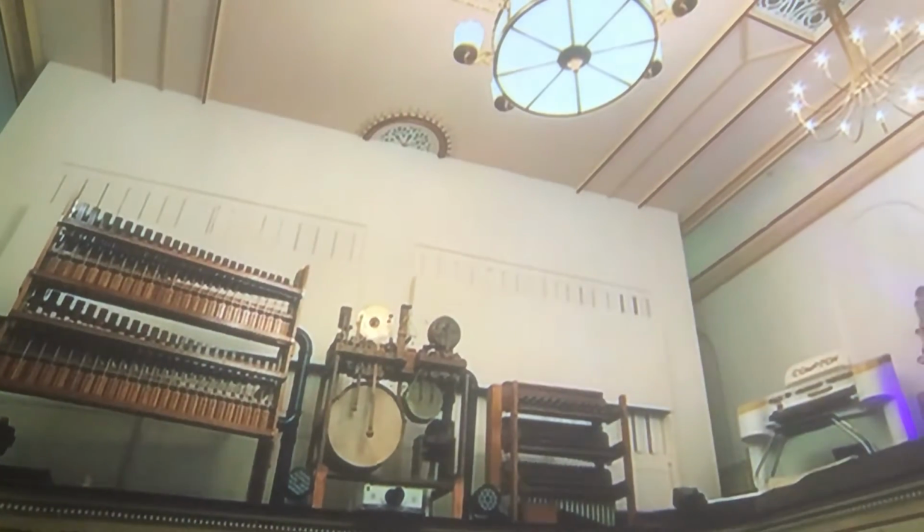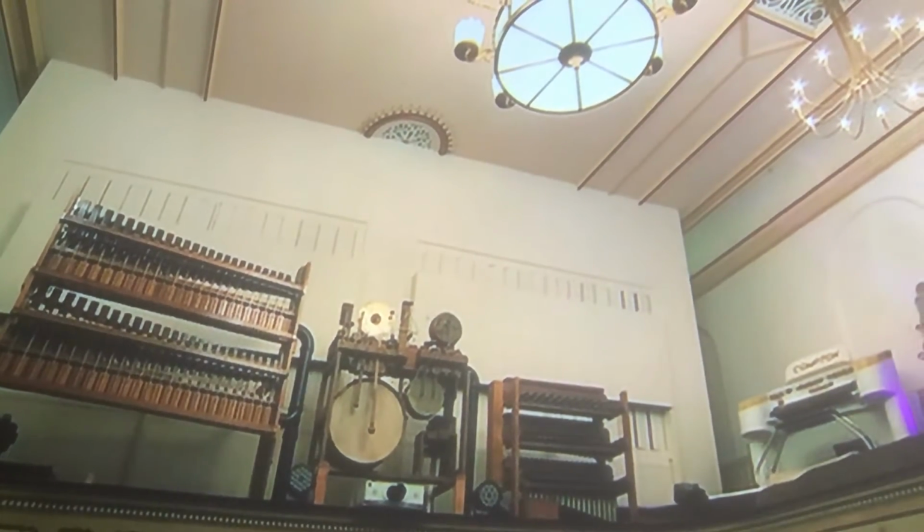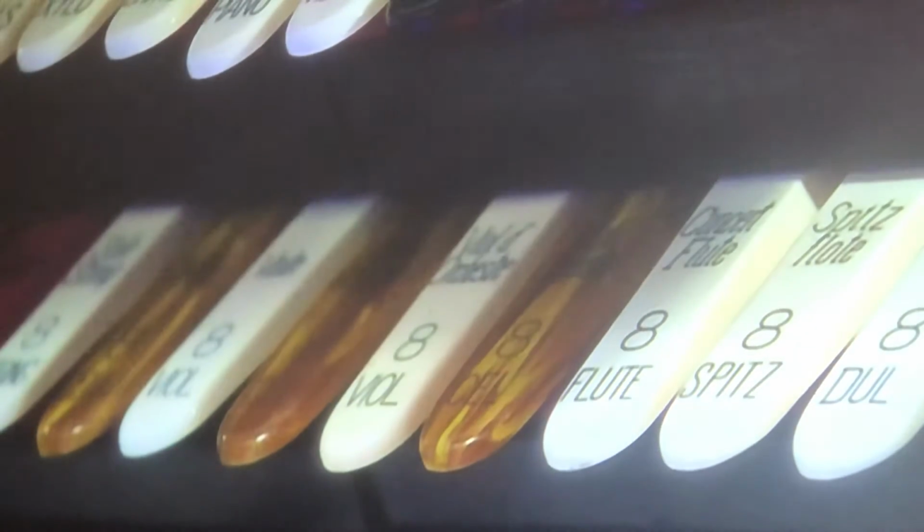Paul, who has done very well out of the organ world, wanted to make sure that these instruments are preserved, so he has set up the charity, Paul Kerner's Theatre Organ Collection, to ensure these instruments are safe for generations to come. It's probably the most varied and complete collection of entertainment instruments in the country.